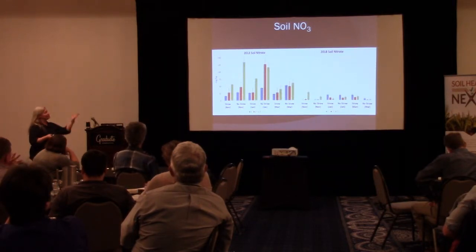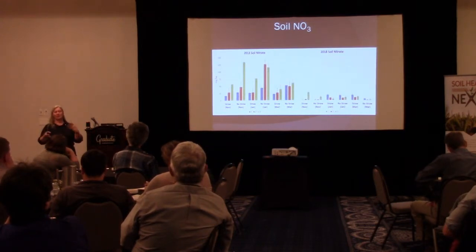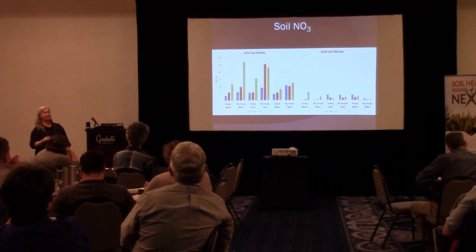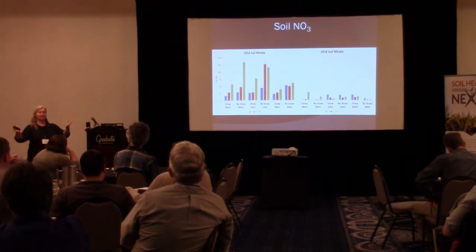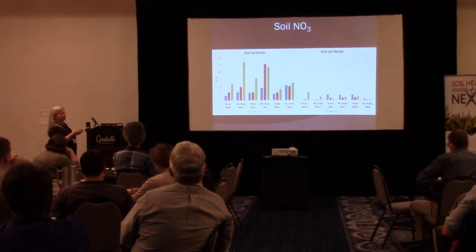And by the time we got to 2018, that nitrogen was gone, and we were obviously not adding a lot from our manure staging piles. I personally thought we would have added more than we did. All this really goes to show is that our manure staging piles are not really contributing a lot of nitrogen to our soil, which is great. That says that that's a decent practice and we're not causing environmental impacts.